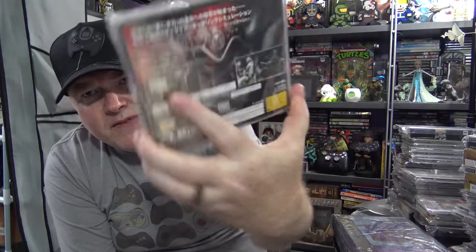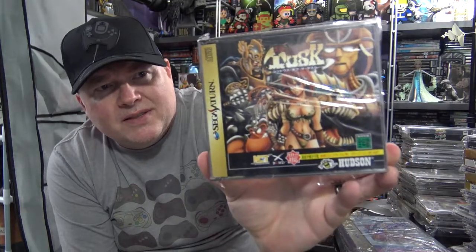Okay, another game that does play well in English. It's Shadows of a Tusk. Sort of a fantasy game. But again, it's a Japanese exclusive. Not too expensive.